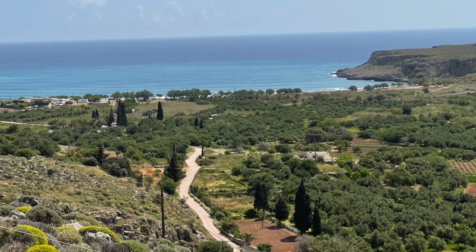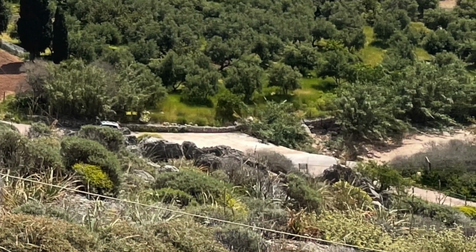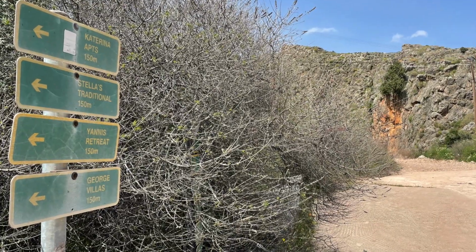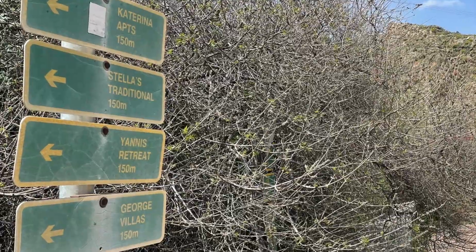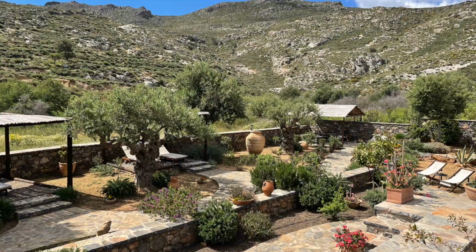And it's this road that you're going up. It's the only one in the valley, really, so it's easy to find. There are several places to stay in Kato Zakros, many of them about 500 meters away from the beach up the hill. One of these is Yanni's Retreat, which is where I stayed, and here are some shots of it.